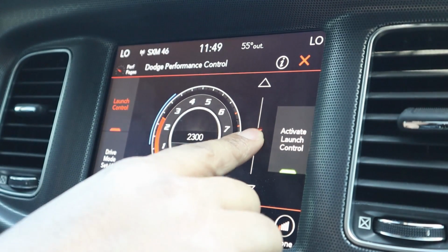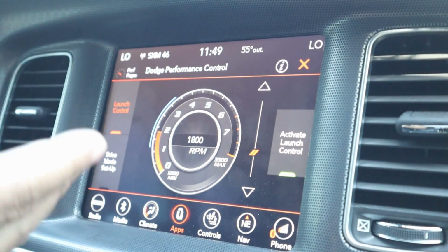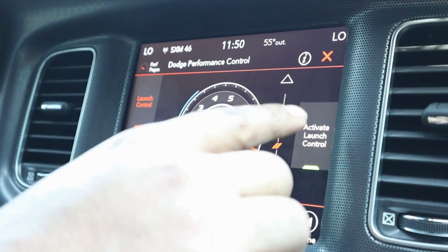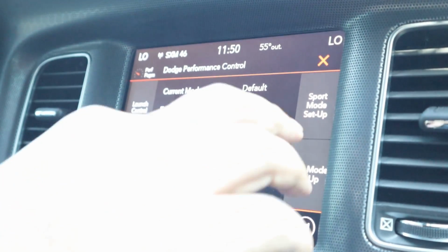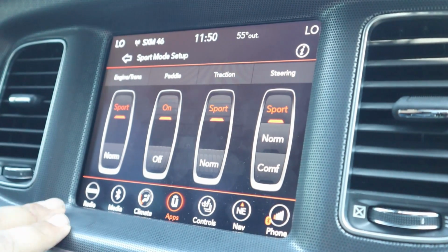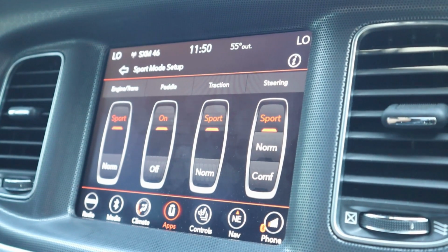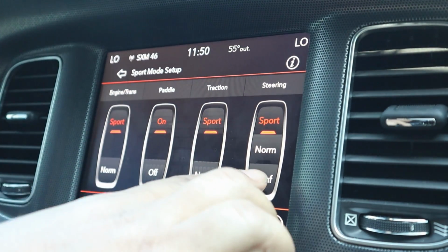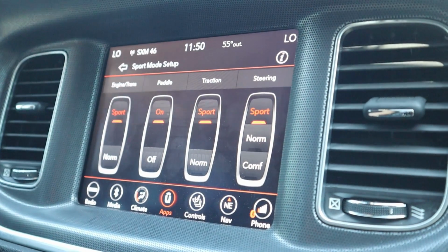Set this to whatever you want. Wow. Yep. I never actually did it on this car. I just know that I have it. I think you just got to be stopped, and then you hit activate. That's cool, man. I don't even have launch control in my car. I have sport mode, so I could put the engine in sport, paddle shifters on, traction in sport, steering. I think it just makes the steering tighter. I never ride in comfort. I always have the steering in sport. I like it tight. Okay.